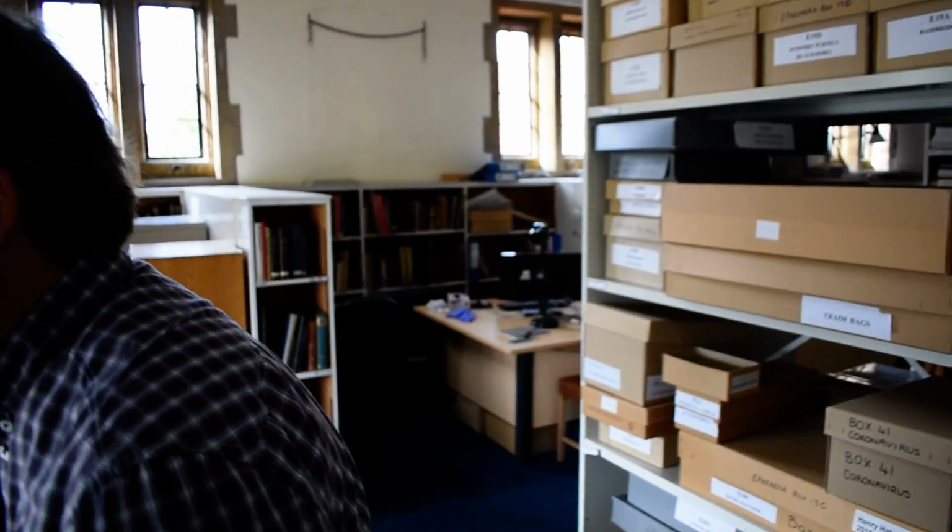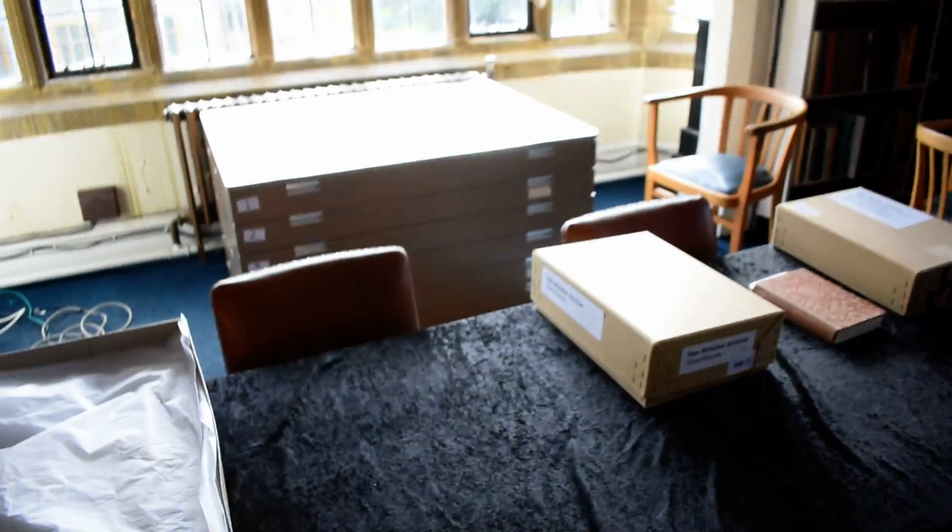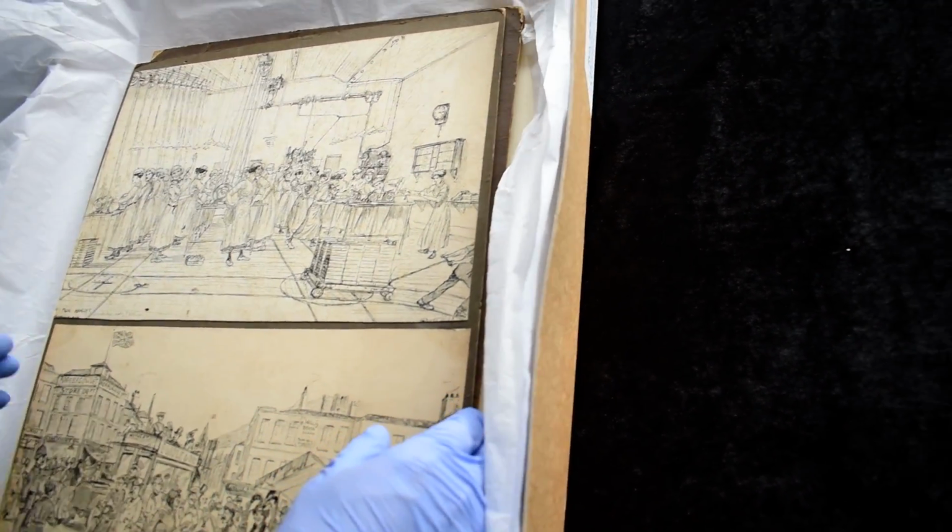We have illustrations that he did when he was actually in lessons studying to be an officer in the army. Let's have a look at some of the items in the collection. So this first box has a rather random selection of things, but we're going to go right back to some of the items he did when he was a child.